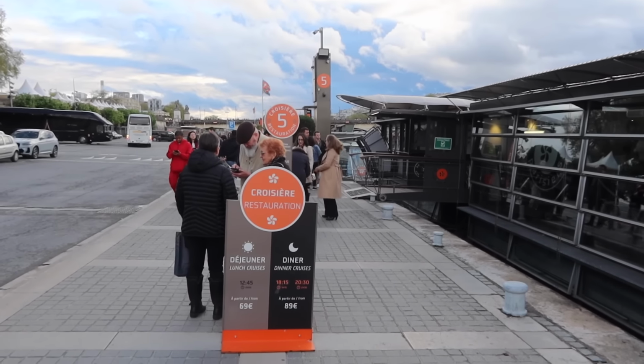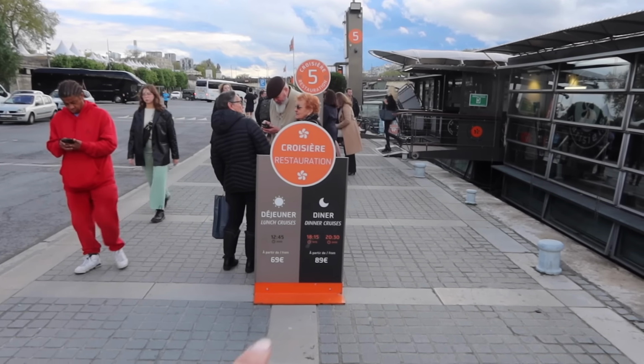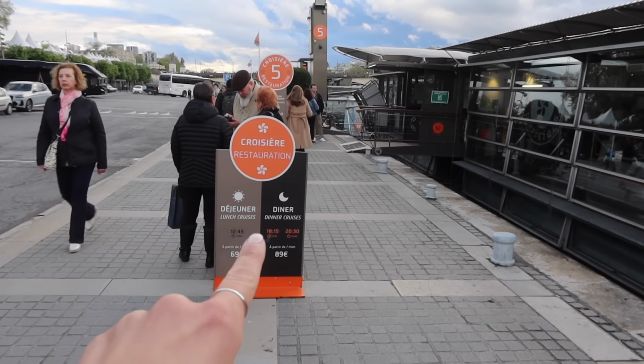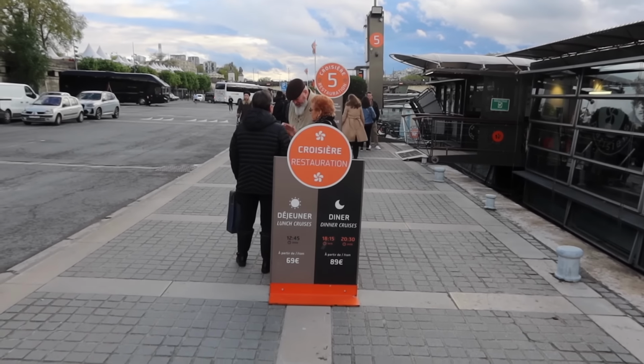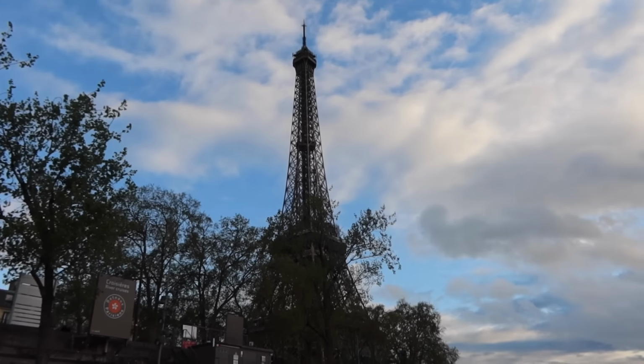They have a lot of boats, so you get your tickets and they tell you what boat you're on. We're number 5. They have 2 dinner cruise times. They have one at 6:15, it's only an hour, and then they have one at 8:30, which one that we're going on is 2.5 hours, so it's a bit longer. And they also have lunch, but I think dinner is really cute. The Seine, and look, the Eiffel Tower, I will never stop showing it. If I see it, I will show it.